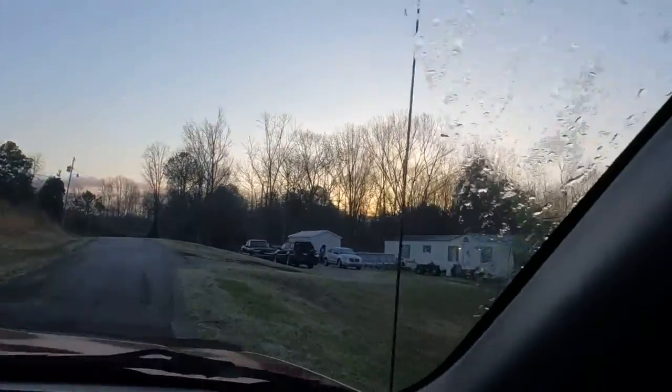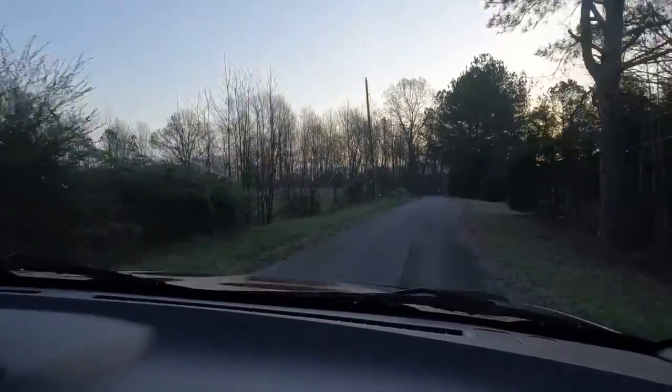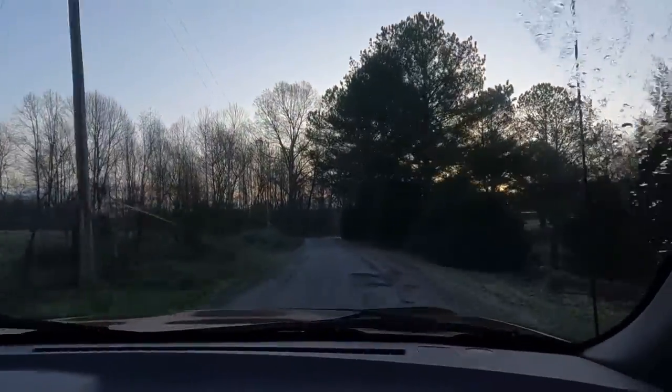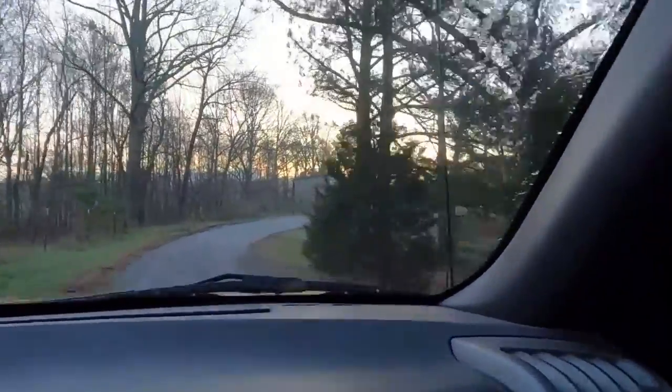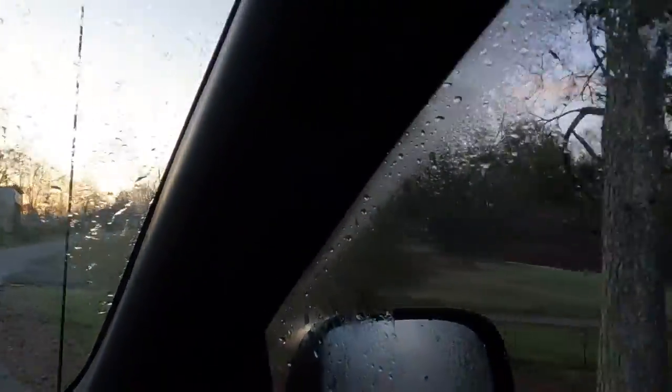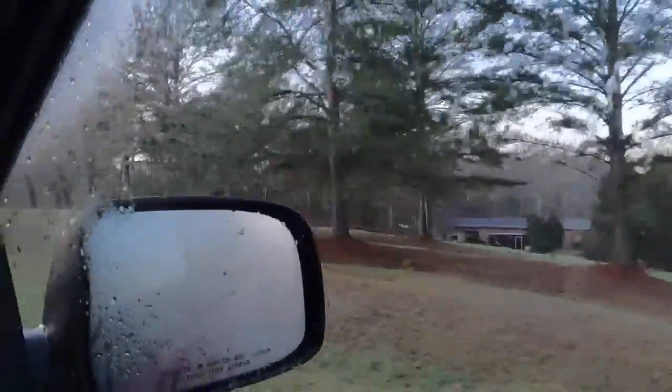We're leaving our property. These people have chickens, and they have a dog that chases you. These people up here, they have a little house, and they have a Corvette. Can you imagine driving a Corvette, Doc, on this road? They have a red Corvette. They got lots of other fun toys, but they got a red Corvette too.